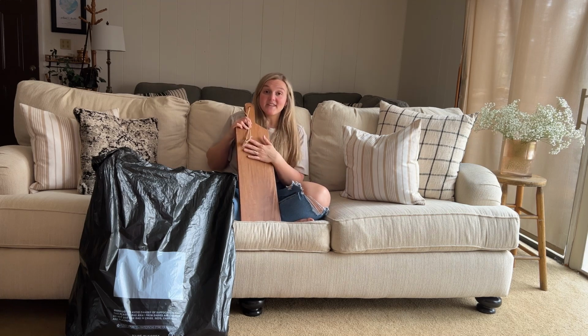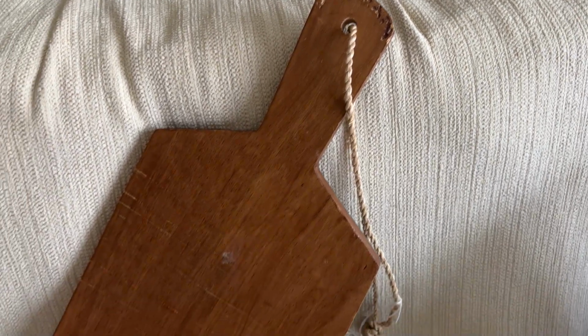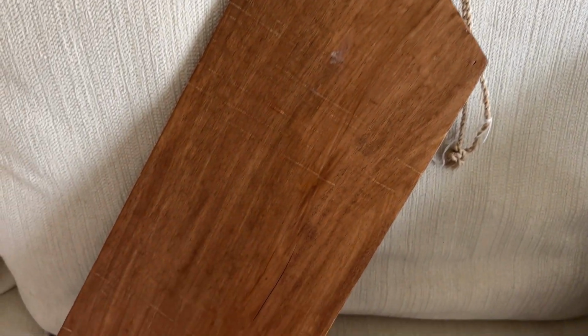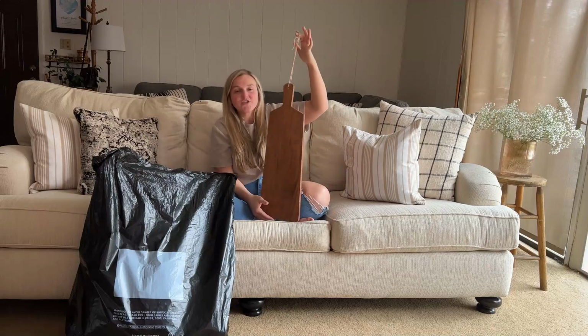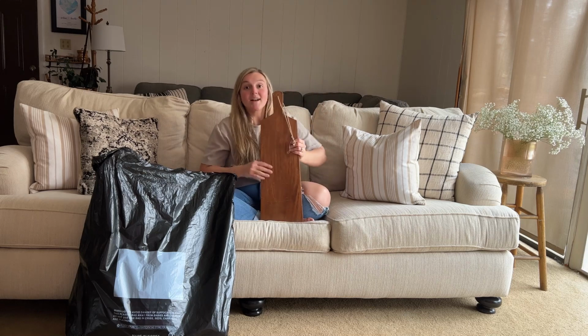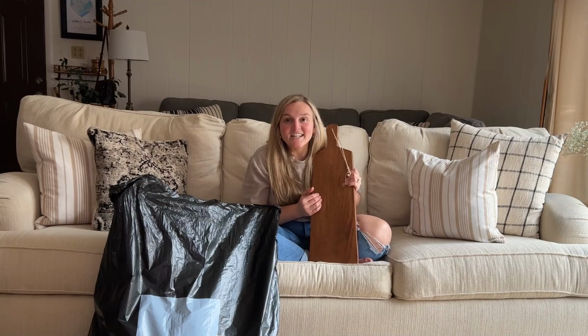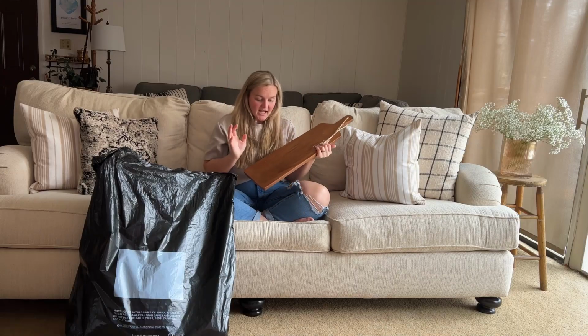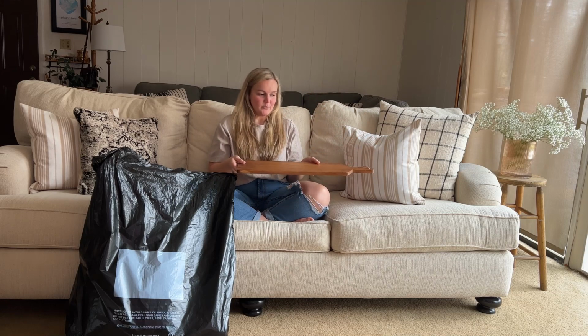So when I found this one, which was a wonderful tall shape, I love the angles, and I also love that it has like the rope where you could hang it if you wanted to. It's just, I love it. And what I loved even more was the fact that it was only $10. Most of the time, these cutting boards can be $40 if you're buying them new.